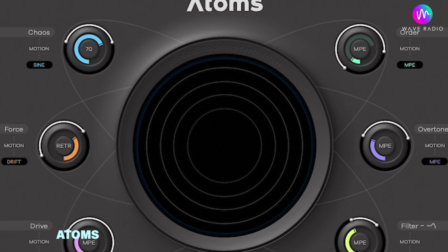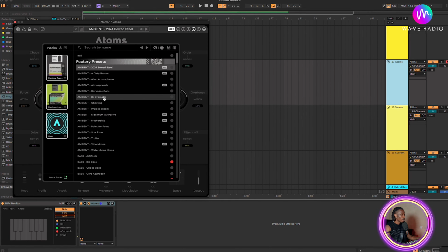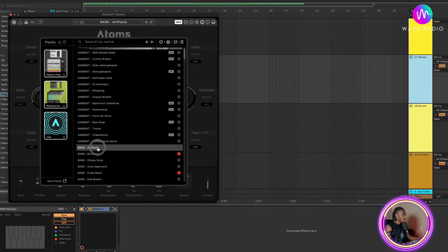So yes, the next one for me is Atoms. I use Atoms to create atmosphere. It's supposed to be Atmos, but I think they will have to go through some things with the Dolby Atmos thing, but it's Atoms. I use it for this. You see what that feels like? That's insane. And this has a lot of ambient sounds, artificial bass.